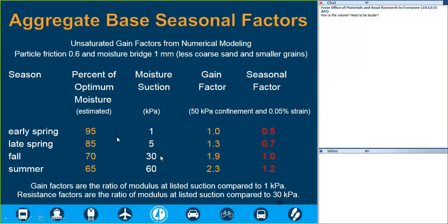Again, relating the mechanics that's in there, if you turn those moisture measurements into suctions, and then the modeling that's been taking place for the last couple of years here creates an estimate of this gain factor. So, for instance, if at early spring the aggregate base moisture factor is a 1, as our standard, then as you move to summer, you're going to have a gain factor, an increase in stiffness by 2.3, 230%, or a factor of 2.3. So the difference between the spring condition and the summer is that the aggregate base is going to be roughly a little more than twice as strong. That's what this gain factor is.